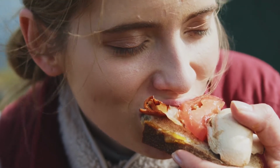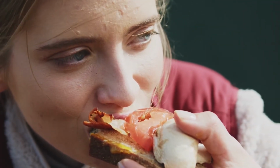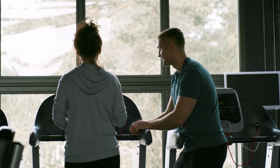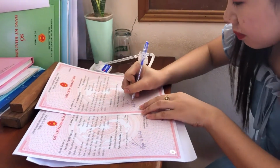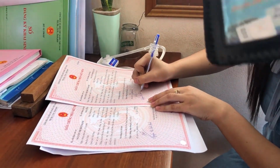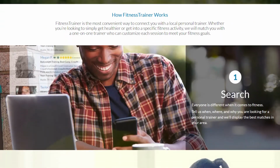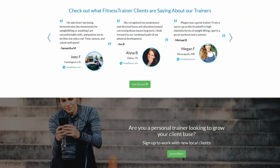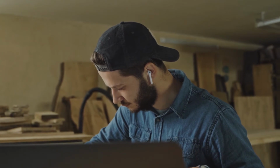This could also break off into nutrition and assisting people with meal plans and so on. You could solicit clients in your local gym, but depending on where you live, you might need some certification to do this, not to mention the gym's approval. You could also use a site like fitnesstrainer.com to advertise your services. Fitness trainers make around $25 to $100 an hour. It depends on your experience, etc.